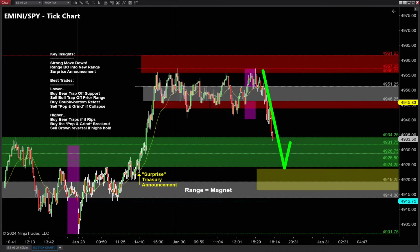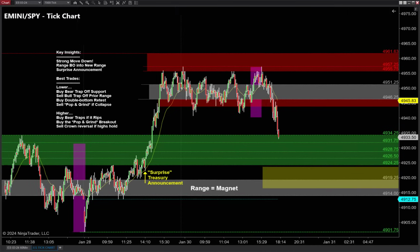Again, I'd love to get that bear trap to get in off of that low, but if we don't get it and it V bottoms, starts crushing, running higher, the goal is buy as low as you can, get underneath those lows. All right, guys? Now you know how we apply those two clues. Big overall bull trend, sharp move down on the tick chart.